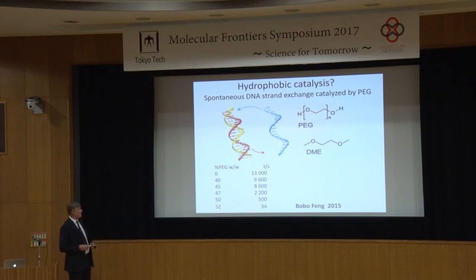And what my student Bobo Feng found just 2 years ago, actually we published it 2 years ago, he found it earlier, was that if you had a double helix of DNA, some 20 base pairs, and you added a single strand which was identical to one of the strands here, exactly the same sequence, you could see a spontaneous exchange. It only works to 50% because statistically when half of it is here and half there, the reaction stops.